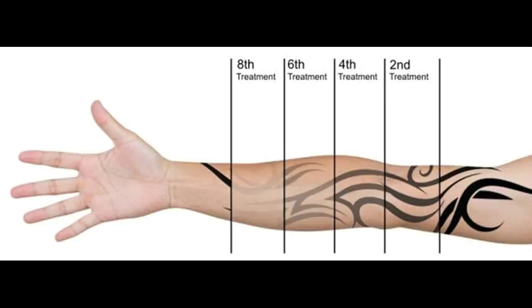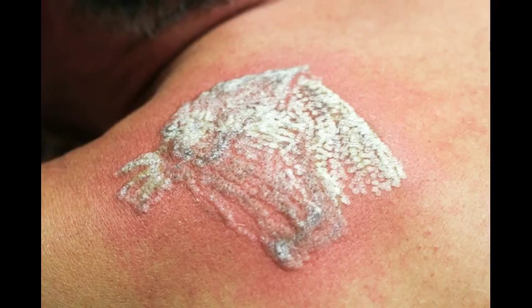Ask questions and ask to see before and after photos. Laser tattoo removal is generally safe when performed by a qualified technician or doctor. During your consultation, don't be afraid to ask about all the potential side effects and risks based on your situation. You should always ask to see before and after pictures from other clients with similar skin types and tattoos. These steps will help you set realistic expectations.